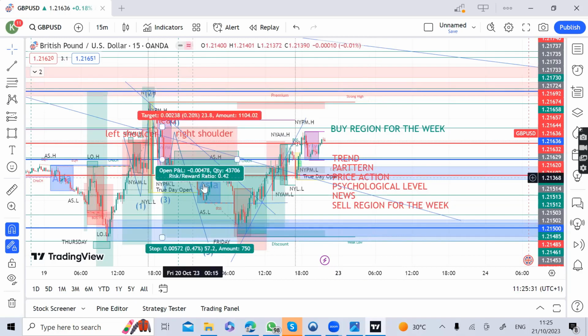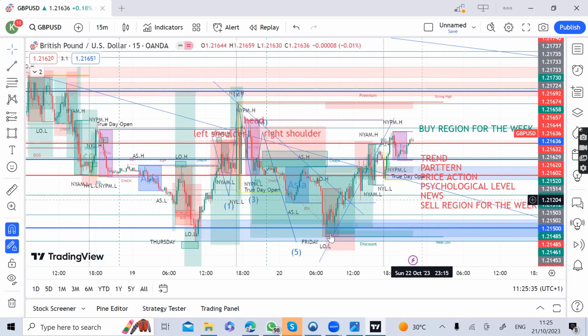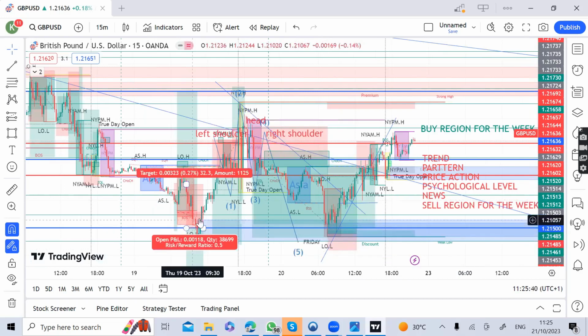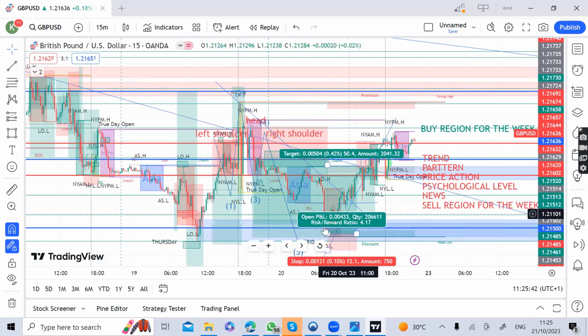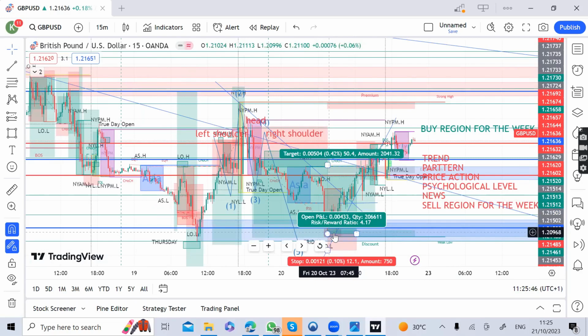During the week, if you notice, there was a time price went here, and someone in my group was saying that he's going to sell here. And I told the person that the sell might not continue here, here and here. How did I get to know? Look at it. This was the discount level for the 15 minutes time frame. So price was going to buy from there. That's how I got to know.